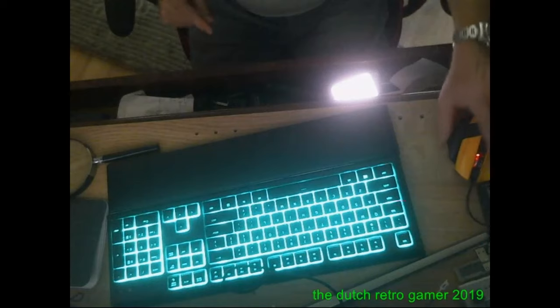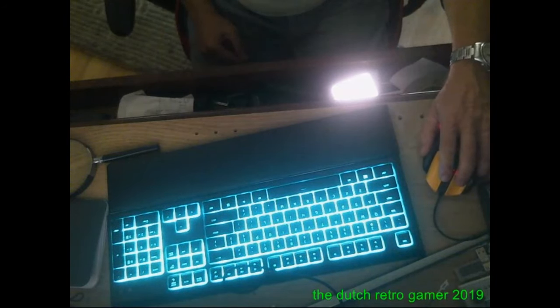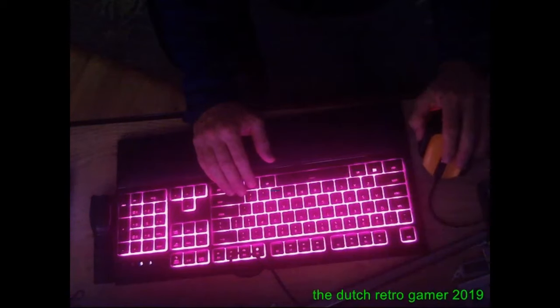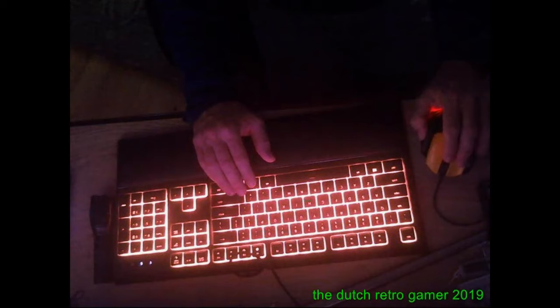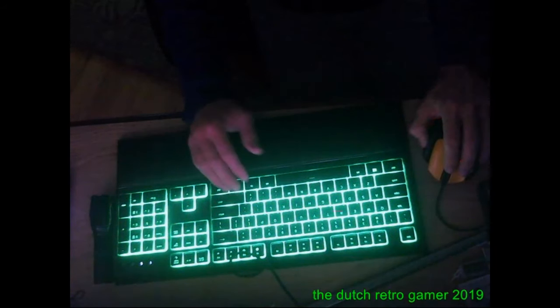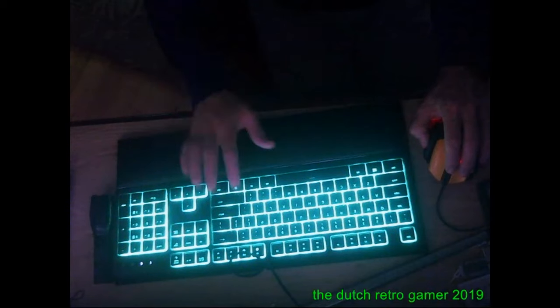I will pause the video for a sec. And hello again. I finally managed to get the colors in a shape I like. I downloaded the Chroma Synapse app on my computer. I will put the link down in the comments.